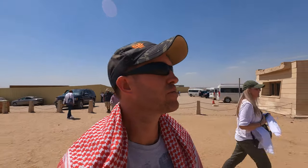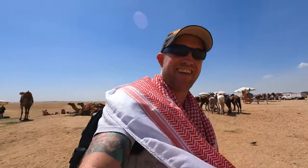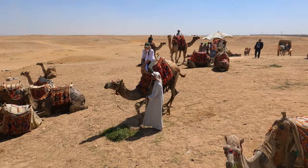So we've just driven up in the bus to the area where you get the panoramic view of all the three pyramids. And pretty much the money shots when it comes to visiting the Pyramids of Giza. And you can see the amount of people here at the moment. On the camel.